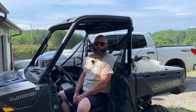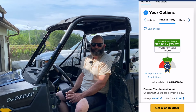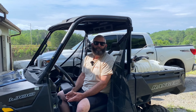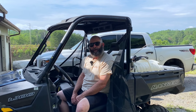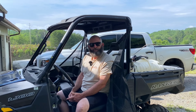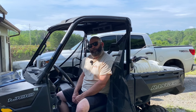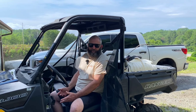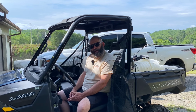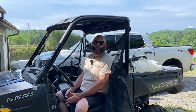Kelly Blue Book in the middle of the road for a clean title is around $22,200, $22,300, something like that. So we'll probably list it for sale somewhere in that range and see how it falls, but we always want to know what you think. I mean, if you know Rams and you know what they're worth, we're right around, you might as well say $15,000 in a 2019 Ram with 68,000 miles on it, almost brand new tires, a beautiful truck.